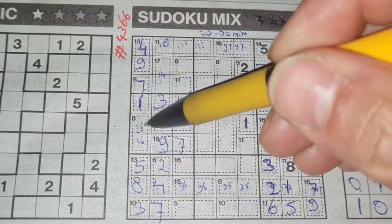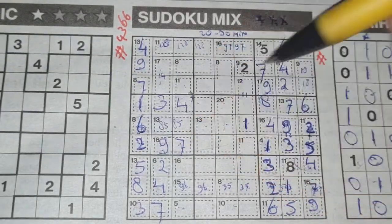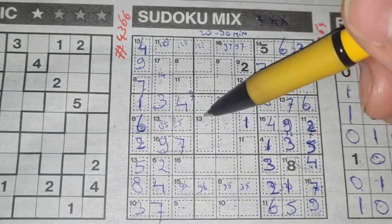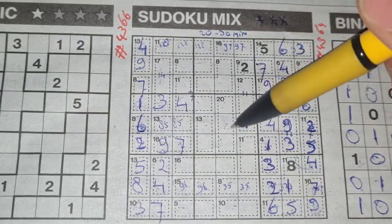Now we have a two there, so this box can't be two anymore. That box will be a two, and this box will be a six. Two numbers left in the middle row for numbers one, two, the three is missing, four, five, six, and the seven is missing. Three and a seven.